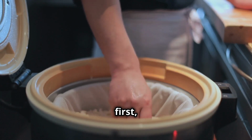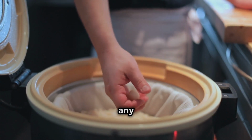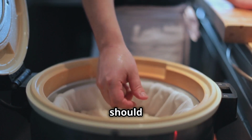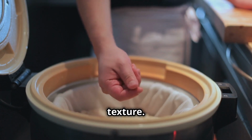First things first, we need to master the art of sushi rice. This is the foundation of any good sushi roll, and getting it right is crucial. The rice should be sticky enough to hold together but not so mushy that it loses its texture.